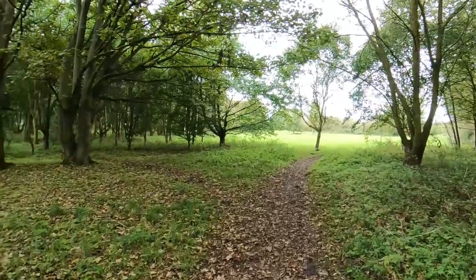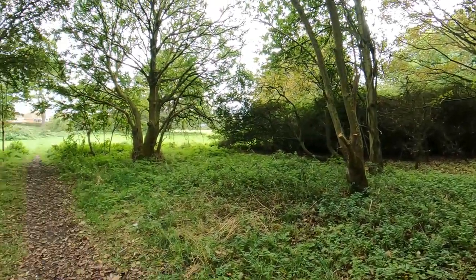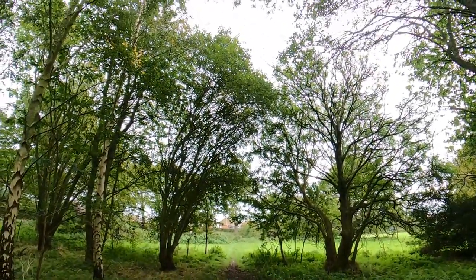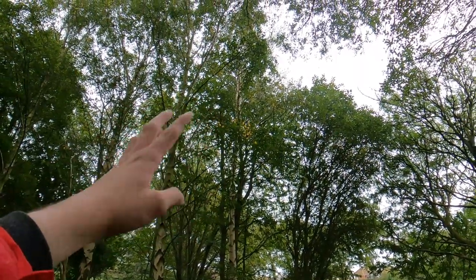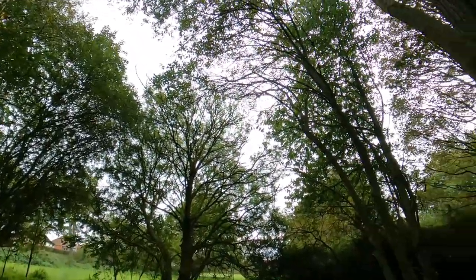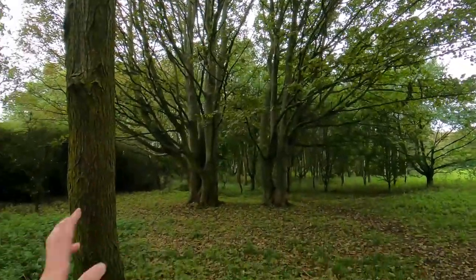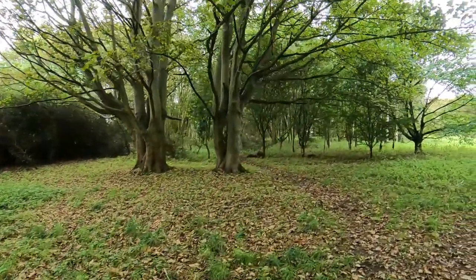What I like about Bure Park is the way that it's all hidden, because not many people know this place is here. Just look how picturesque the trees are. You can see all the leaves are starting to fall and dying, and winter is on its way. I like all these little woods in here, but I'm not going to go through them because otherwise I'm going to get lost.